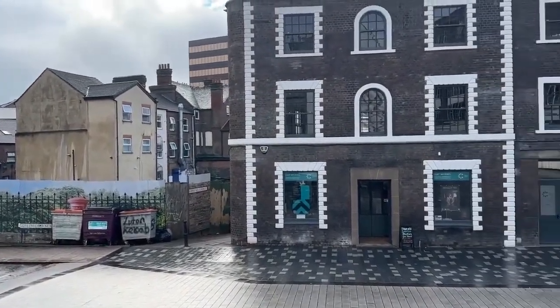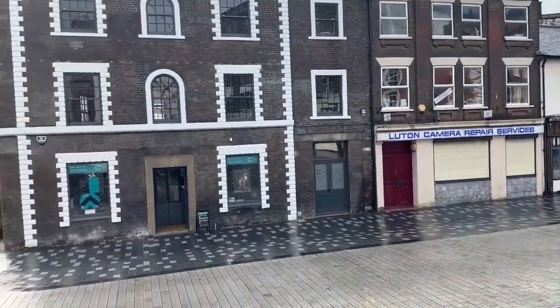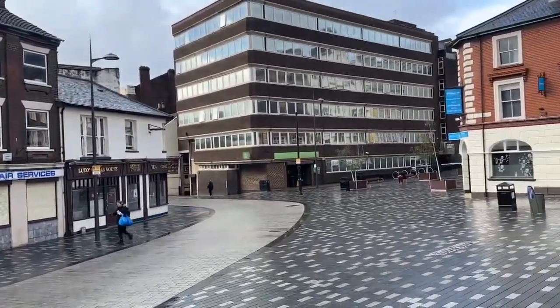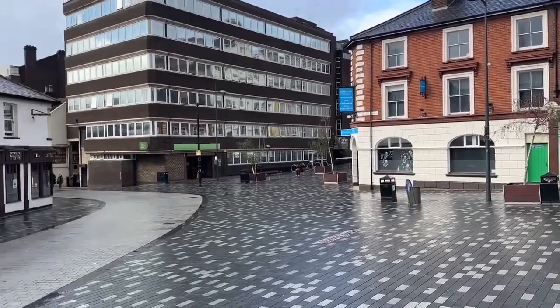And on occasions, I think quite rightly, you could say it's not all that pretty, but it's certainly not all bad. And I'm just going to do a short walk today around the centre of the town.